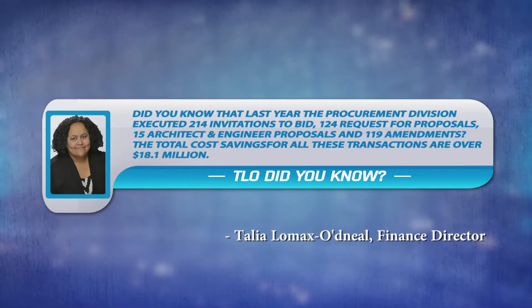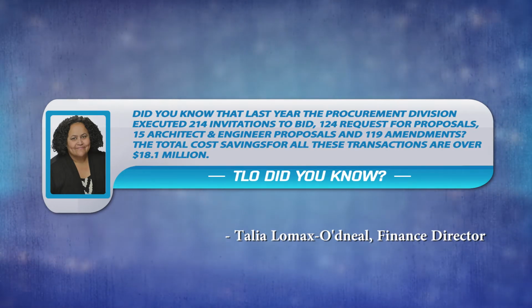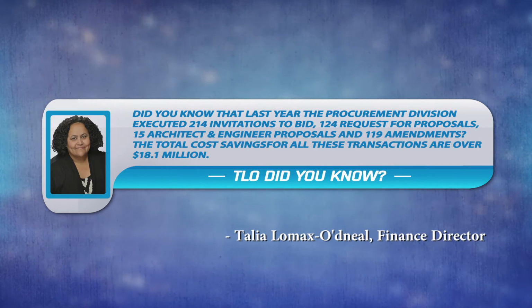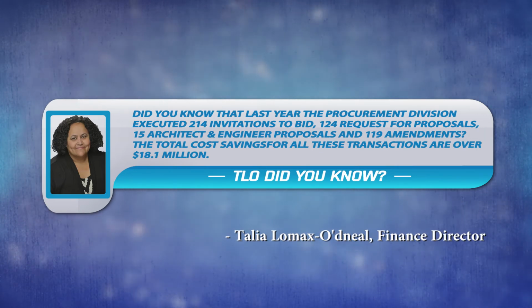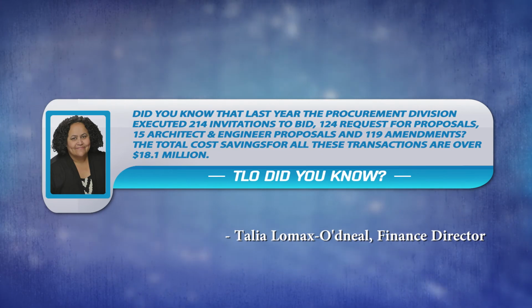Did you know that last year the Procurement Division executed 214 invitations to bid, 124 requests for proposals, 15 architect and engineer proposals, and 119 amendments? The total cost savings for all these transactions are over $18.1 million.